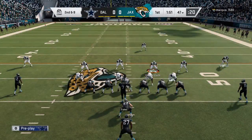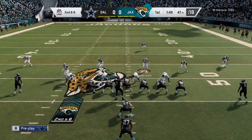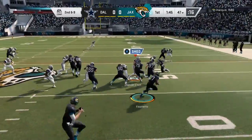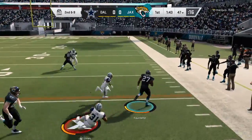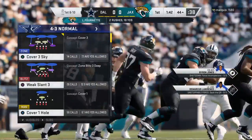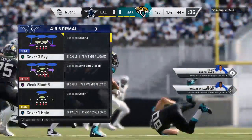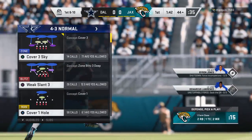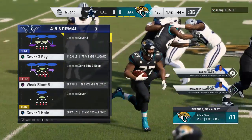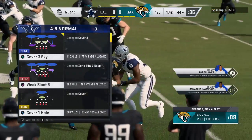The last run got a couple. Here's 2nd and 8. They'll try the right side here with Fournette. That one a first down pickup of 8. Usually we see runs like this as the defense breaks down later in the game, but this guy is setting the tone early, running through all types of tackles and put the defense back on its heels.